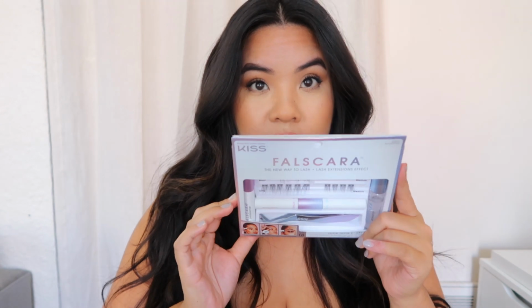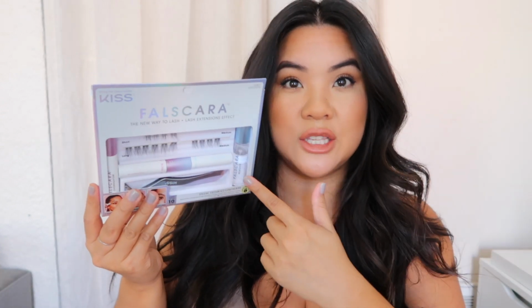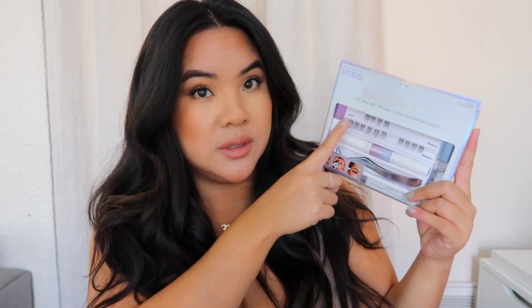Okay, the next few things I have are from the brand Kiss, and I purchased both of these at Target, I think. Yeah, Target, but Ulta also has them. I picked this up a while ago, and I'm sure you guys have seen this all over the makeup space, on TikTok, Instagram, all of it. It's the Kiss Falscara. These are pretty much like lash extensions, but you can do it at home, and it comes with everything: tweezers, bond, lashes. I don't know if you guys can tell, but I've already used this. I used some of the lashes, and I'm going to do a video for you guys. I really like the idea of this, and there is a learning curve. I've already tried this, and I kind of messed up, so I want to get a little bit better at it, give you guys some tips, and do a full demo here. But it's a really great option if you want an affordable way to get false lashes that last longer than a night.